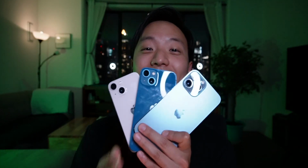Okay, so after talking about the mini, the normal iPhone 13, and the Pro Max, which one am I going to be keeping for this upcoming year? And the answer is this one. I'm going to be sticking with my iPhone 12 for this year. And let me tell you why. You don't need any of these phones.